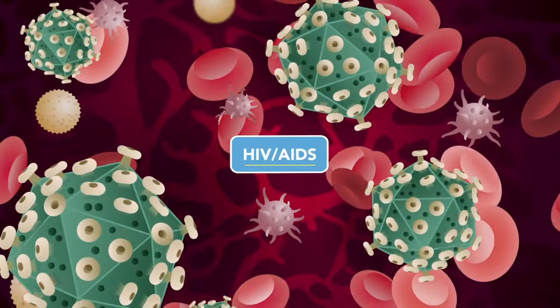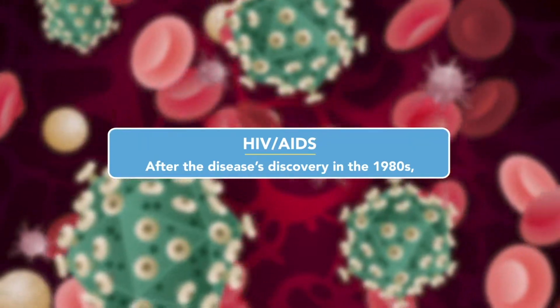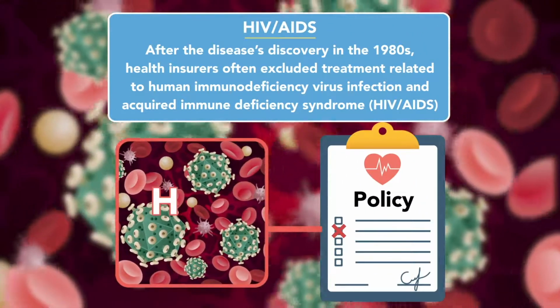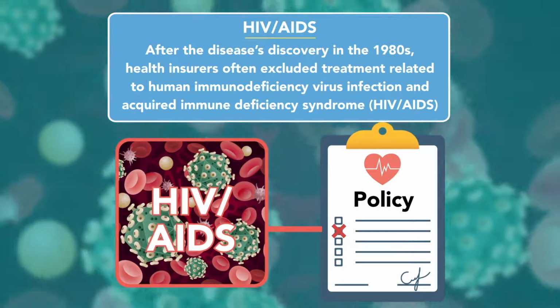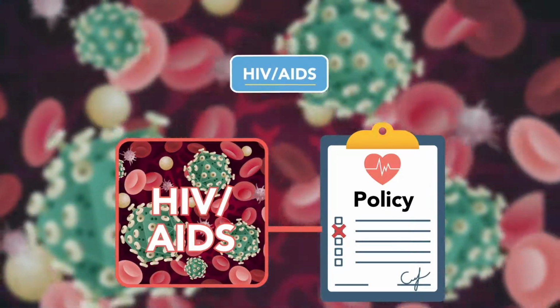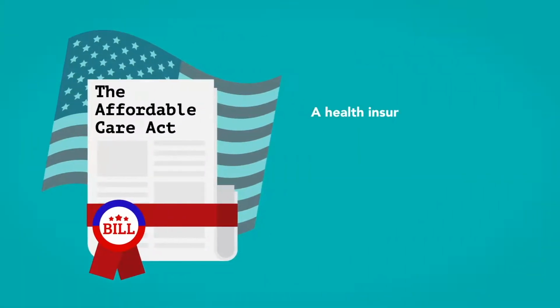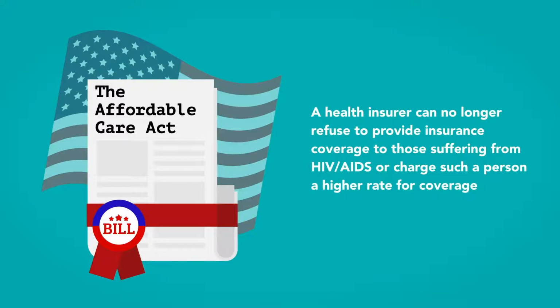HIV and AIDS. After the disease's discovery in the 1980s, health insurers often excluded treatment related to human immunodeficiency virus infection and acquired immune deficiency syndrome, HIV and AIDS. With the passing of the Affordable Care Act, however, an insurer can no longer refuse to provide insurance coverage to those suffering from HIV or AIDS, or charge such a person a higher rate for coverage.